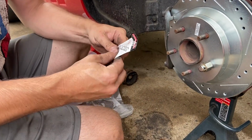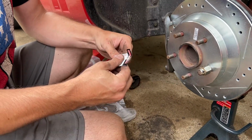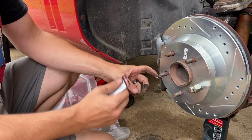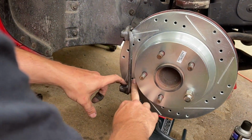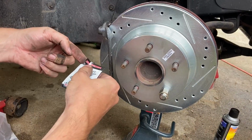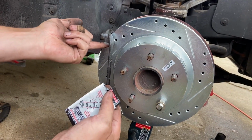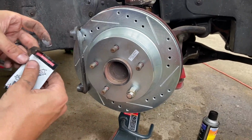Almost forgot this side. I put grease on the sliders on the other side. Supposed to do it over here too. Got a little ahead of myself. Just so excited about this. I want to get it done. Pretty much just put it on the surface of the caliper bracket here, to give that something to slide on instead of just binding up on metal.